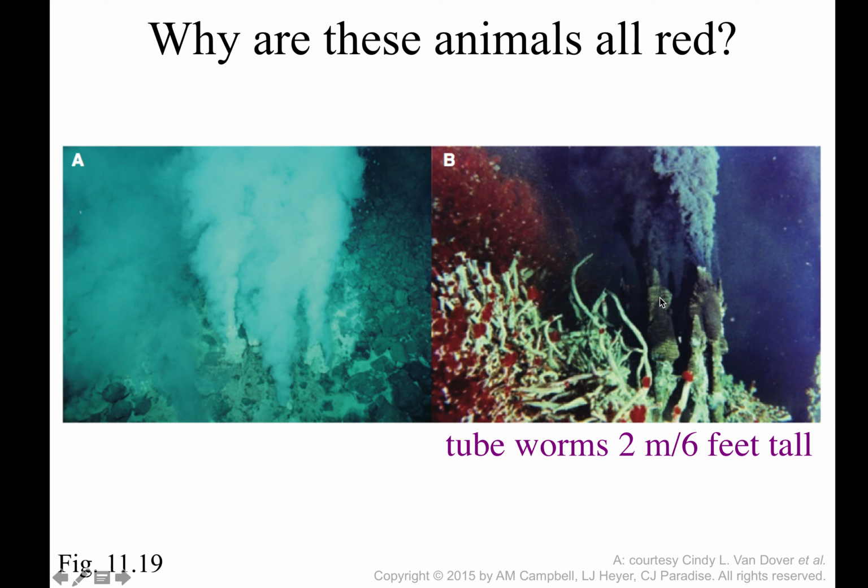And around these, you have dramatic life. I remember being in school when these things were discovered, and it was pretty unusual. It was sort of like discovering aliens or something like that, because these sorts of things hadn't been seen before, these giant tube worms. And then there are crabs and shrimp and fish that live near these systems.